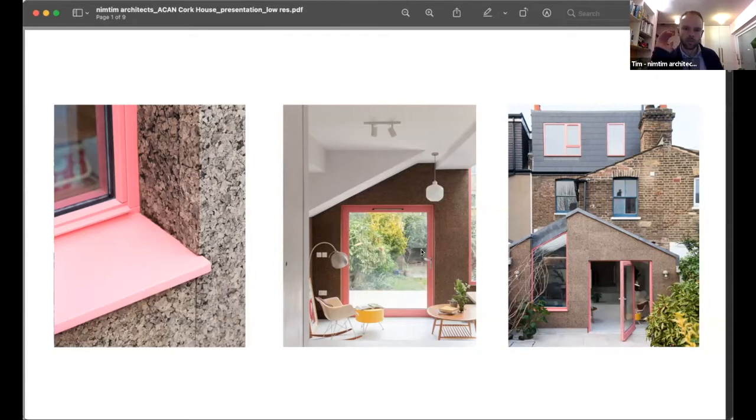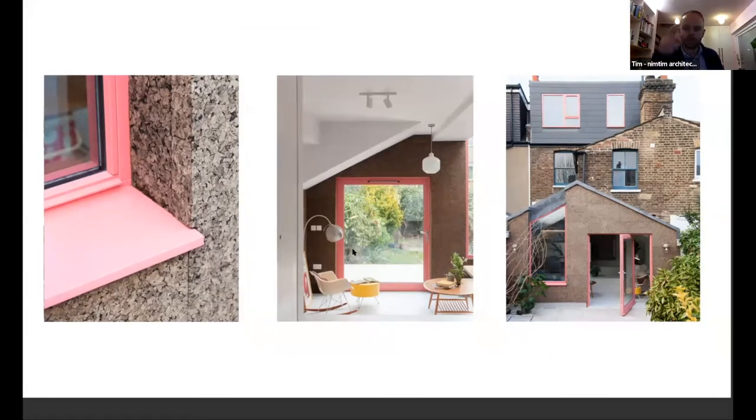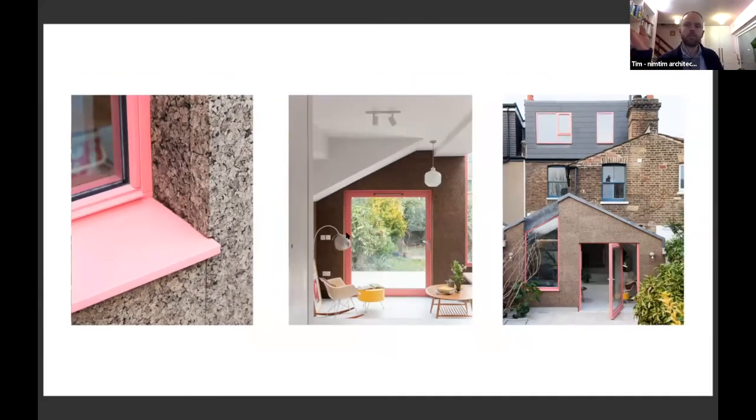It's more focused on the experience of trying to get a non-professional client to work with cork, or accept cork as a material, and also working in a very basic context of home extensions. So the benefits of using cork are its simplicity of use and handling. So this is Cork House. Apologies to Matthew for stealing the name. We didn't call it anything else at the time.